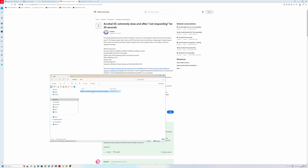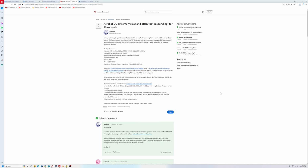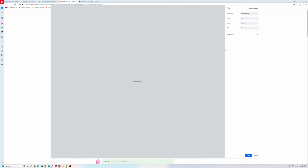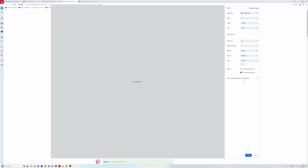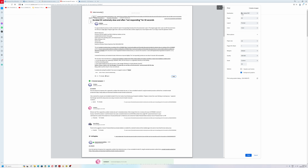Because this file is quite large, you can choose another option. What you can choose to be able to save the same file is the print function, because Adobe struggles with higher resolution files, but you can print your file using a virtual printer.